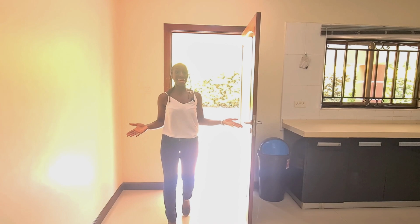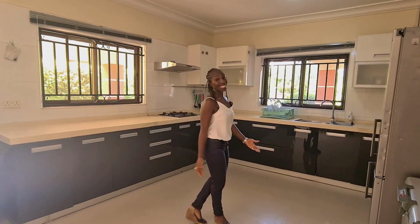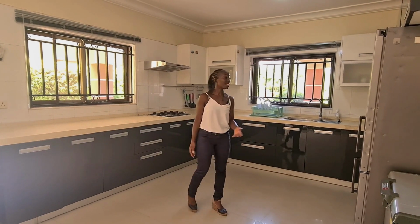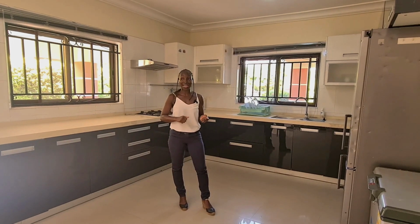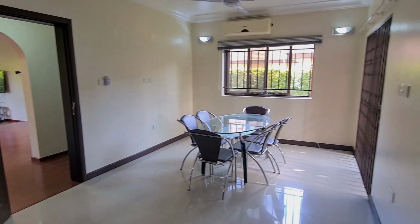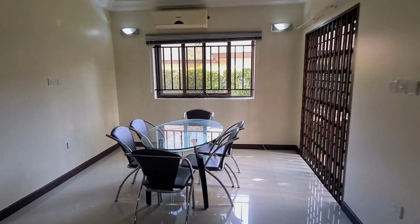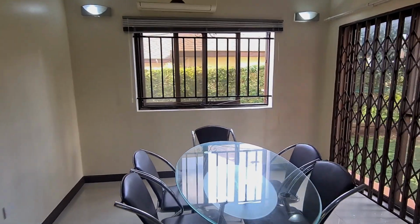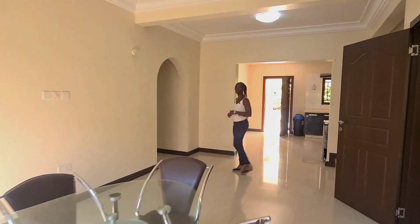The door enters straight into the kitchen. Now this is a fully fitted kitchen. You have everything from a freezer to microwave, everything and anything you'd need. All you need to bring is your suitcase and move in. So from the kitchen, it leads onto the dining area. It's a lovely space. Can you imagine breakfast in the morning? And just to the right of me is the first bedroom on the ground floor.